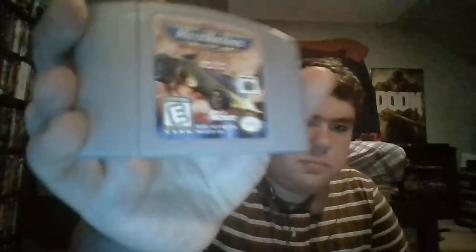Okay. Alright, next up we have Rocket: Robot on Wheels. I have not heard a single thing about this game. Alright, I think this might be a racing game. I mean, there's a car on the front, so it must be Micro Machines 64 Turbo. I don't play a whole lot of racing games, so I don't know about that. But I have played these types of racing games.